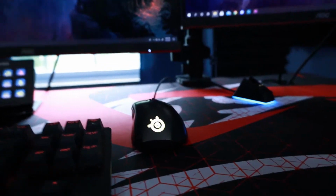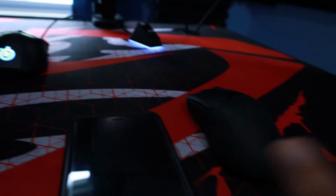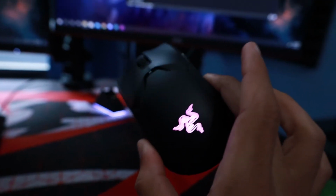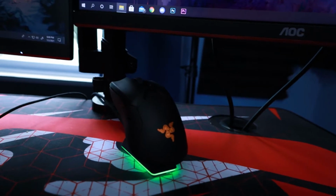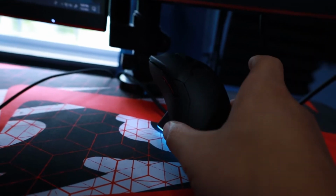For mice, I have a SteelSeries mouse. Don't know the brand, don't know what it does, but the one I use for streaming is my Razer Viper Ultimate. Now this is the baby. This is actually my favorite mouse by far because it's so lightweight, and this is what I like about it. You just place it and it starts charging. The charging dock is so nice. It is so handy. This is actually my favorite thing about this.